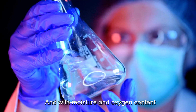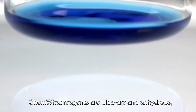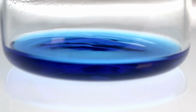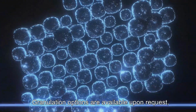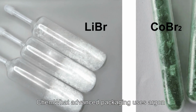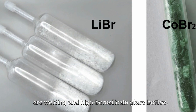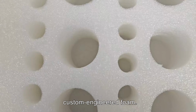And with moisture and oxygen content under 50 ppm, ChemWhat reagents are ultra-dry and anhydrous, perfect for sensitive applications. Need customization? Granulation options are available upon request, tailored to your research or manufacturing needs, plus ChemWhat advanced packaging uses argon arc welding and high borosilicate glass bottles, sealed under inert gas and secured in custom-engineered foam.